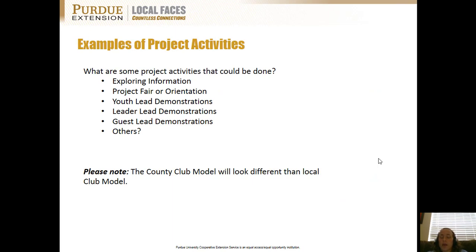So what are some examples of this project activity, which is what's supposed to be taking up a majority of your time? Demonstrations are a great thing to include. I know some clubs are already doing that quite a lot. Now, I know sometimes it's a big struggle to get the youth to want to lead these demonstrations. So do everything you can to encourage that.